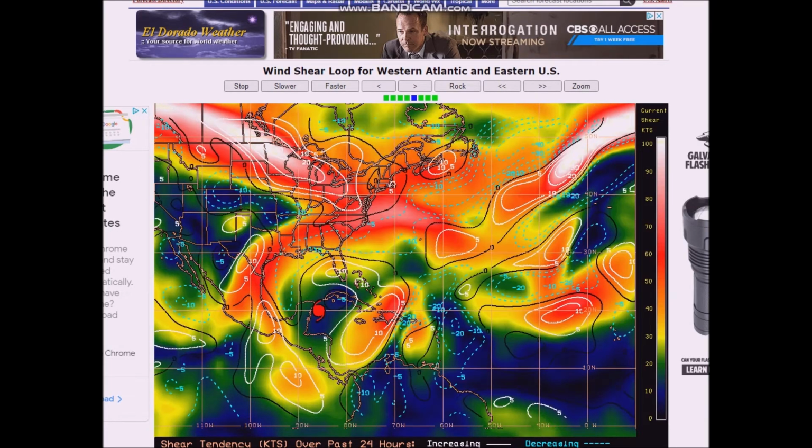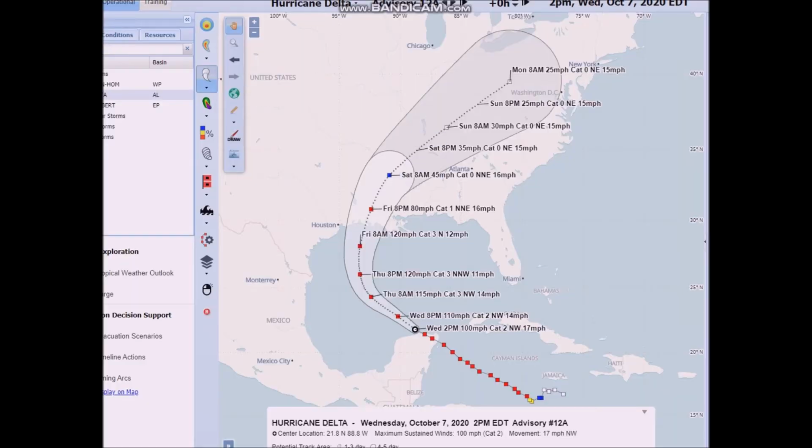so this will allow for re-intensification, and Delta could become a Cat 3 hurricane. As we look back here, we see a Cat 3 here. Well, actually, it intensifies to a Cat 3 by Thursday evening. Then it remains Cat 3 early Friday, and then begins the weekend as it moves in, might be a high Cat 2 and a Cat 3 hurricane as it makes landfall. This is the current path and projection.